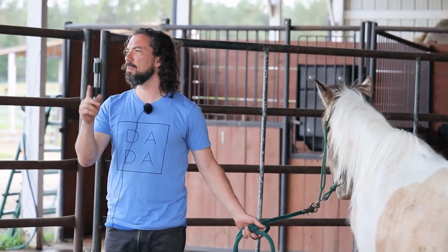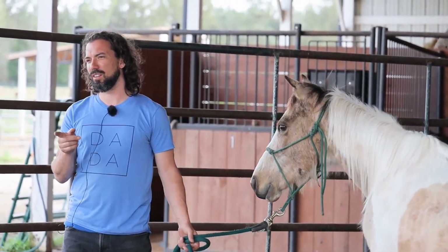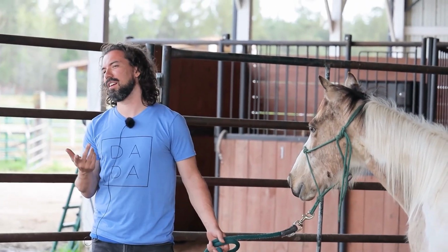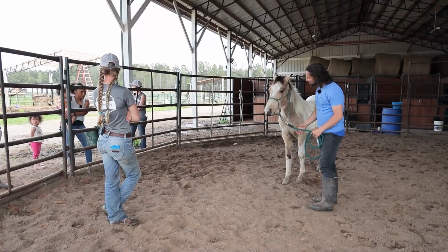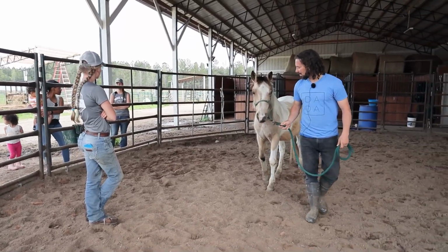So we didn't get a halter for him. We just didn't know. I remember that, yeah. And I bought one for him, but I'm not sure if it'll fit. Yeah, it's a colt halter. Come on, come on.